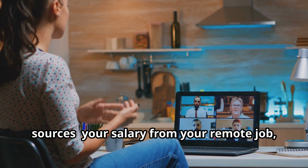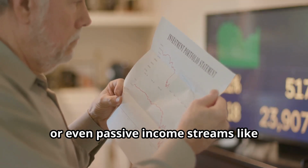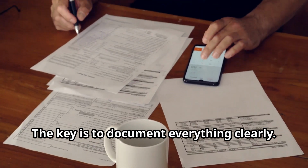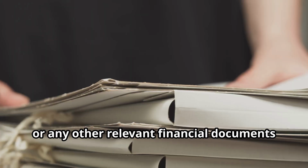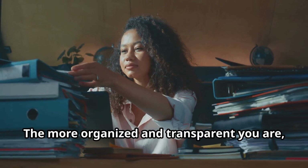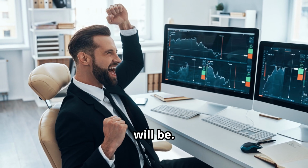Your salary from your remote job, profits from your online business, or even passive income streams like dividends from investments, rental income, or royalties. The key is to document everything clearly. Provide bank statements, tax returns, or any other relevant financial documents that verify your income sources and amounts. The more organized and transparent you are, the smoother your application process will be.